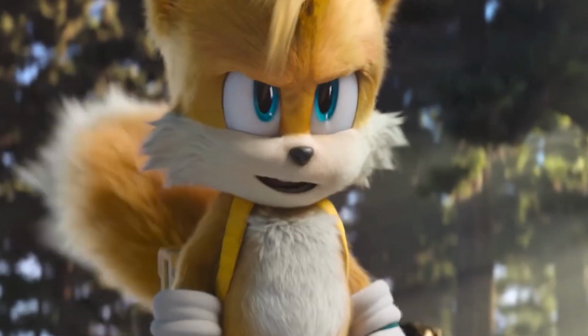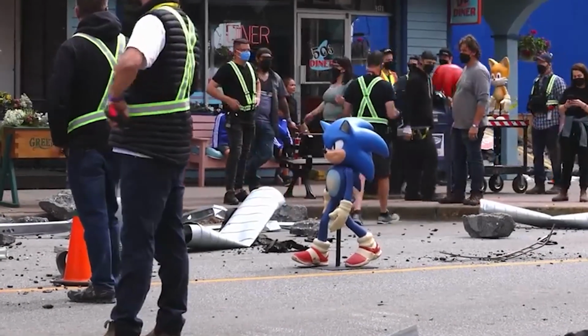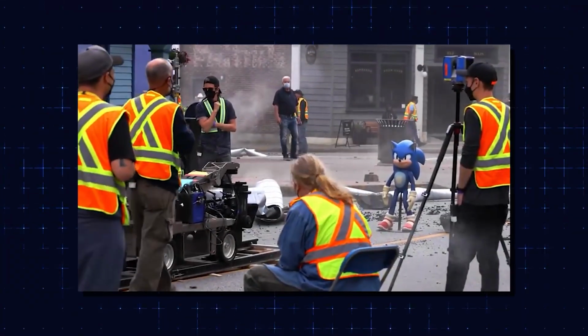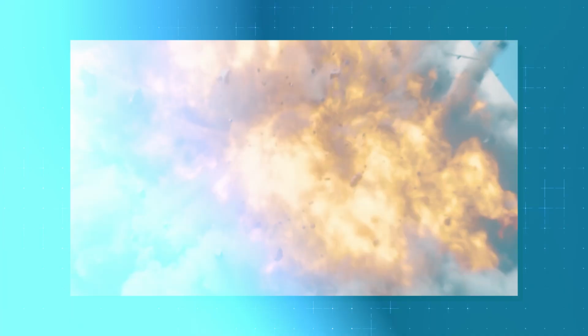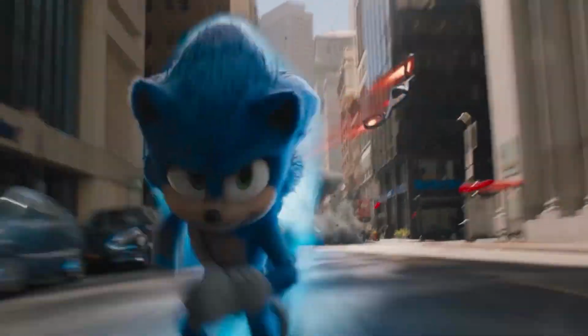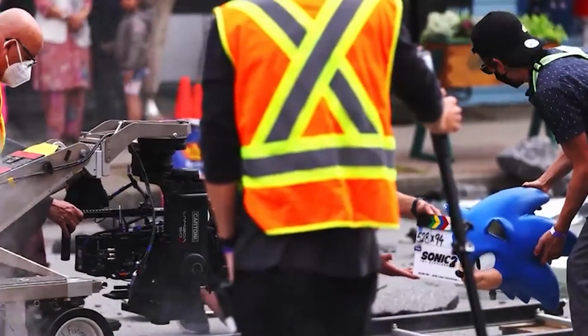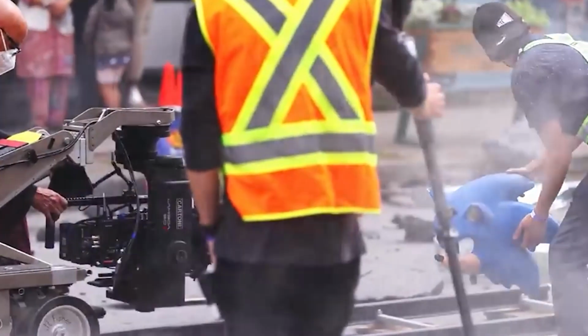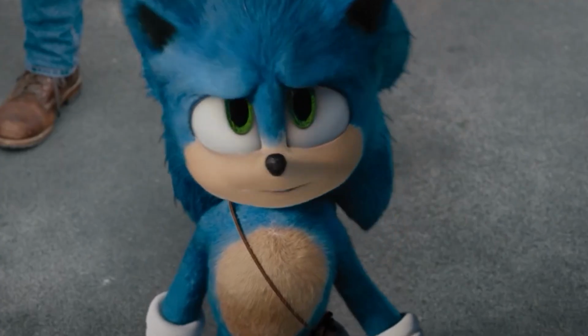Of course, the addition of CGI later brought Sonic back to life and breathed a much-needed dose of realism into the movie. But for a few brief moments, viewers were treated to something weirdly endearing and amusing. An insight into what the movie could have been without any special effects at all. It's almost as if we got a sneak peek of an alternate universe where the filmmakers were forced to get creative with their limited resources.